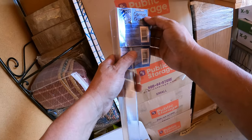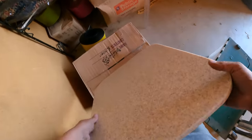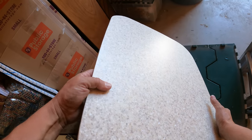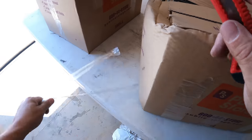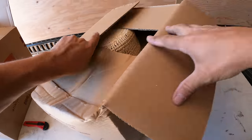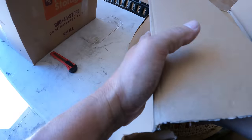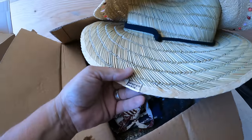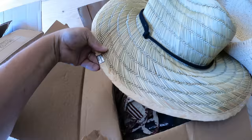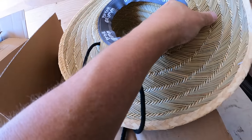What are those for? Corner guard for your house. That's cool. Surface products. Just put on top of your counter. Like a cutting board. That's nice. Flats. Home closet. Oh, hats. Okay. It's too bad the box got crushed because in turn the hats got crushed. Yeah, that's a nice one right here. Peter Grimm. I think they can be reshaped. You steam them or something. That's a nice one.